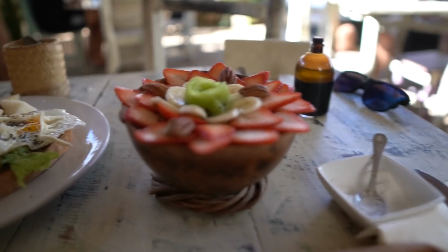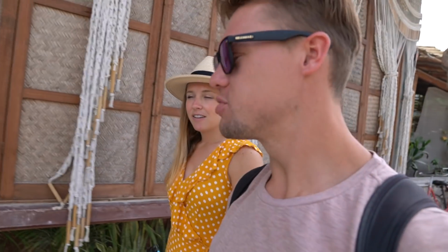This is the yellow bowl. It has mango, banana, pineapple, with a touch of kiwi, homemade chia pudding. I don't even remember what all, but it's fancy, but beautiful. It's almost too pretty to eat, don't you think? That is, I'm gonna eat it. Delicious, absolutely. That's delicious. A good way to start the day.